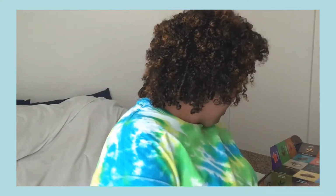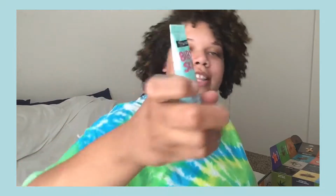Alright, I have a primer. This is the Maybelline New York Baby Skin Instant Pore Eraser Primer. I'm not too picky about primers. I normally use the e.l.f. Pore Eraser Primer. Pretty much any pore primer is what I use, but this one is really decent. Lots of people really love this so much, but like I said, I'm not too picky about it.